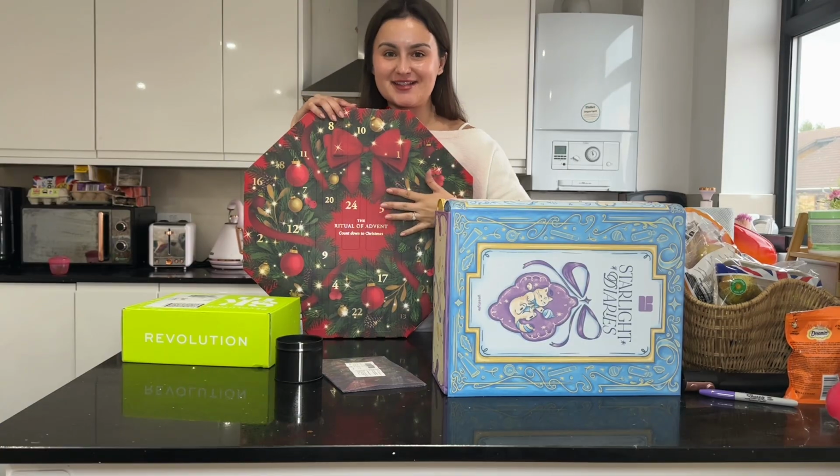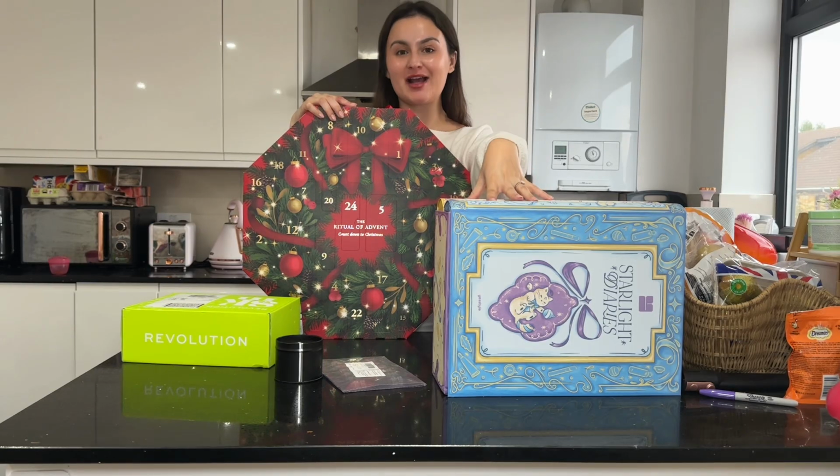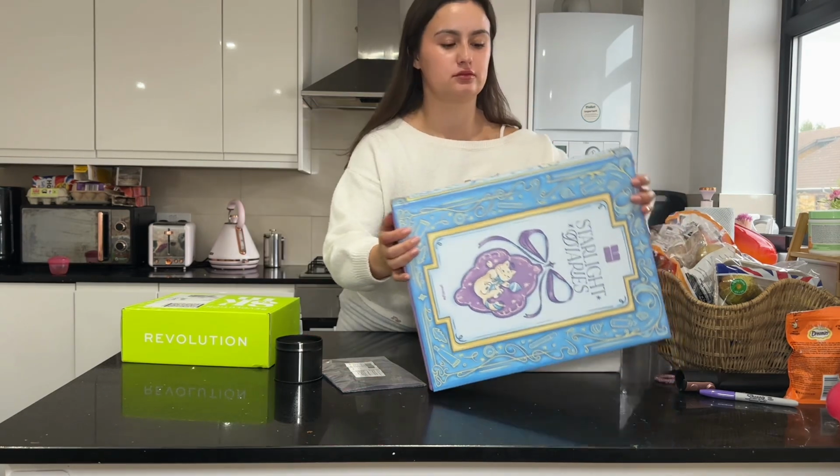I am so excited to unbox this Rituals calendar. I don't actually know what's in here yet, and I've also got a calendar from YesStyle, and I'm so excited because I've never had a skincare or beauty calendar before, and now I have two.